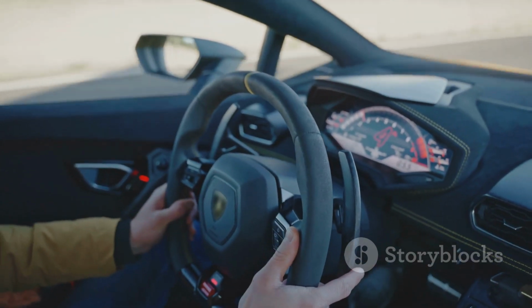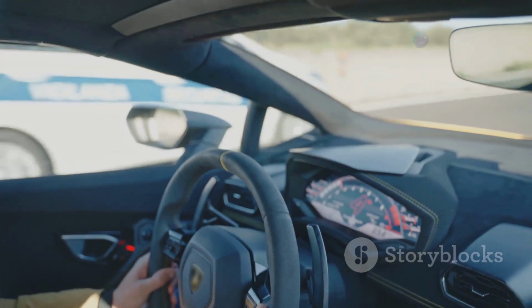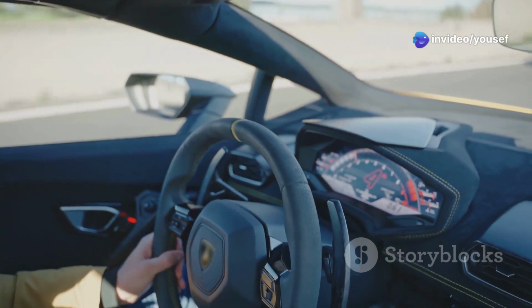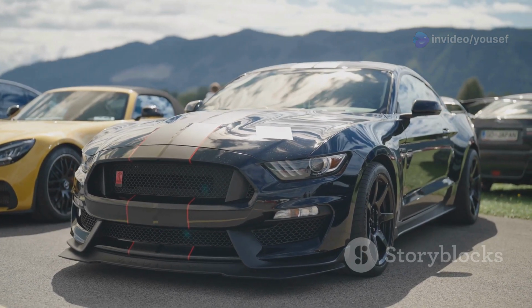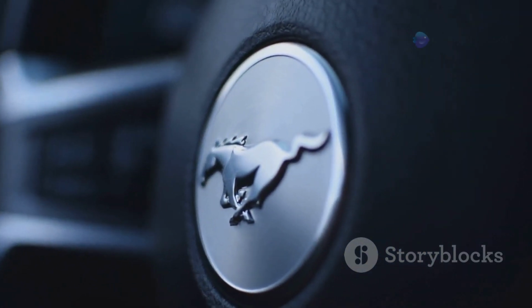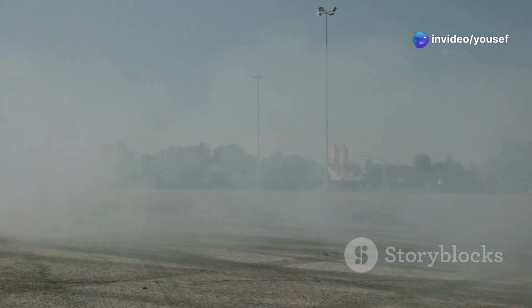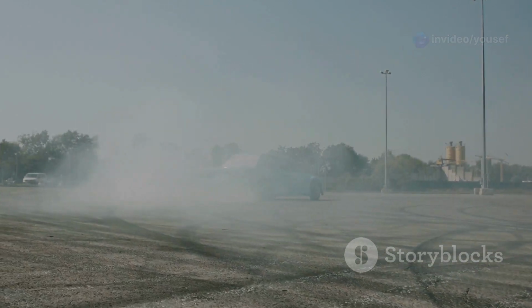Now, I've driven a lot of fast cars in my time, and let me tell you, that feeling of being pinned back in your seat as this thing takes off is something truly special. But the Mustang GT is more than just straight-line speed. It handles like a dream too. Ford really stepped up their game with the suspension tuning on this generation, and it shows. You can carve through corners with confidence, and the steering provides excellent feedback, making you feel connected to the road.